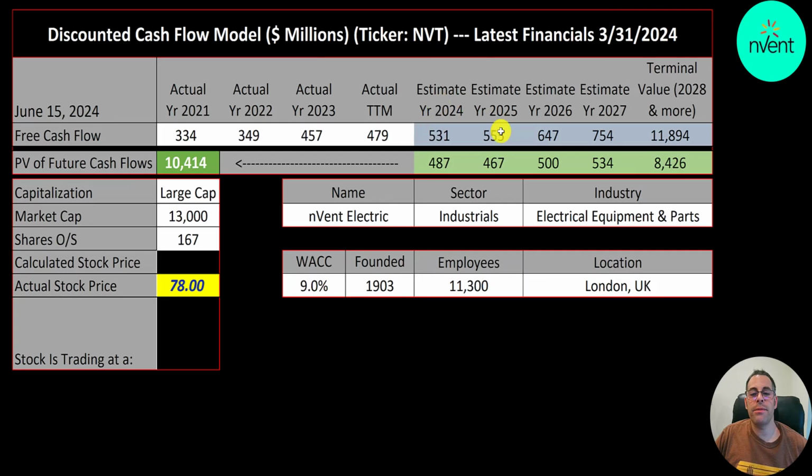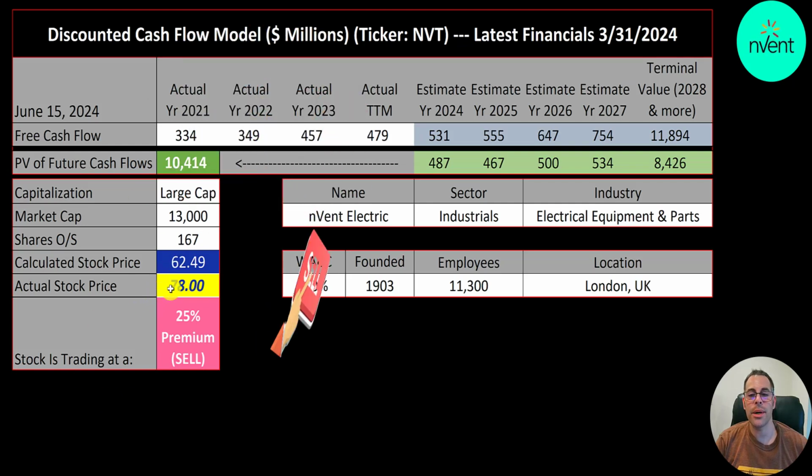We estimated 4 years of future free cash flows. We also estimated a terminal value, which is all cash flows past year 4, that's 12 billion. We discounted the numbers back to today using the weighted average cost of capital. We get a value of the company of $10 billion. We divide that by 167 million shares, and we get a calculated stock price of $62. They're trading at $78, so they're trading at a 25% premium. It's a sell according to the model.